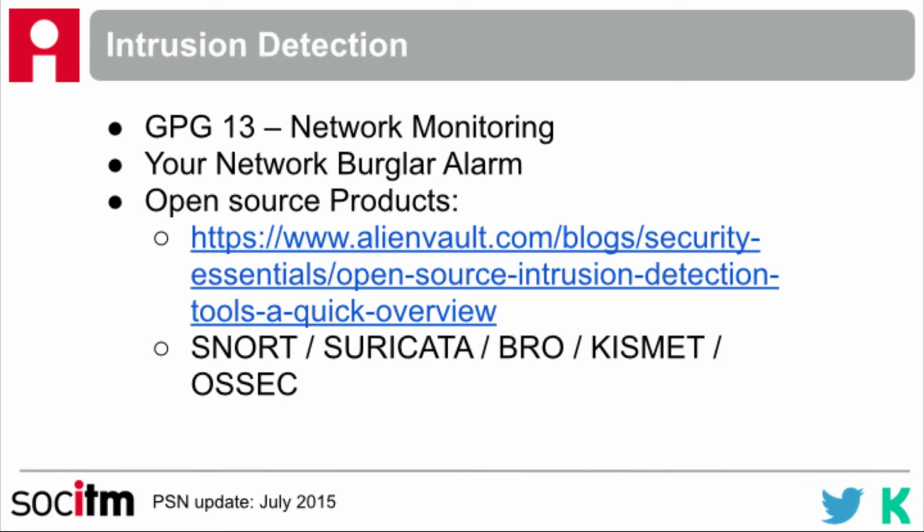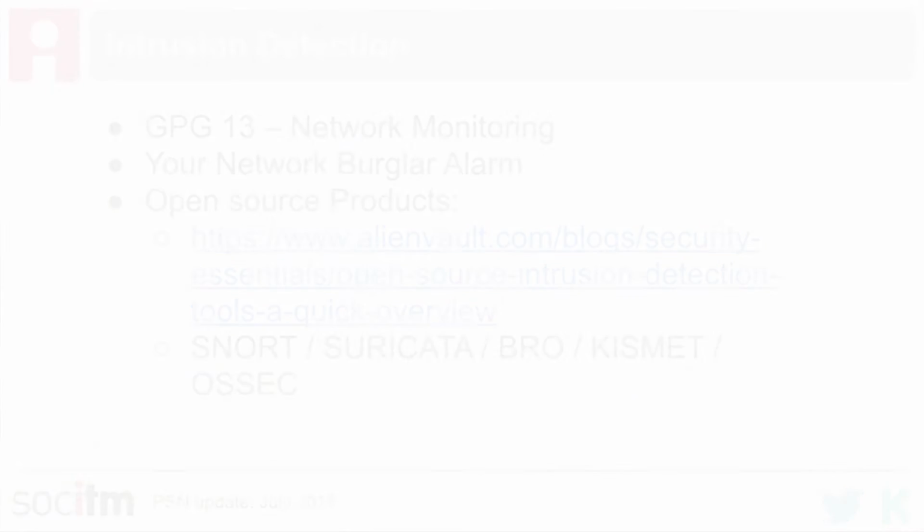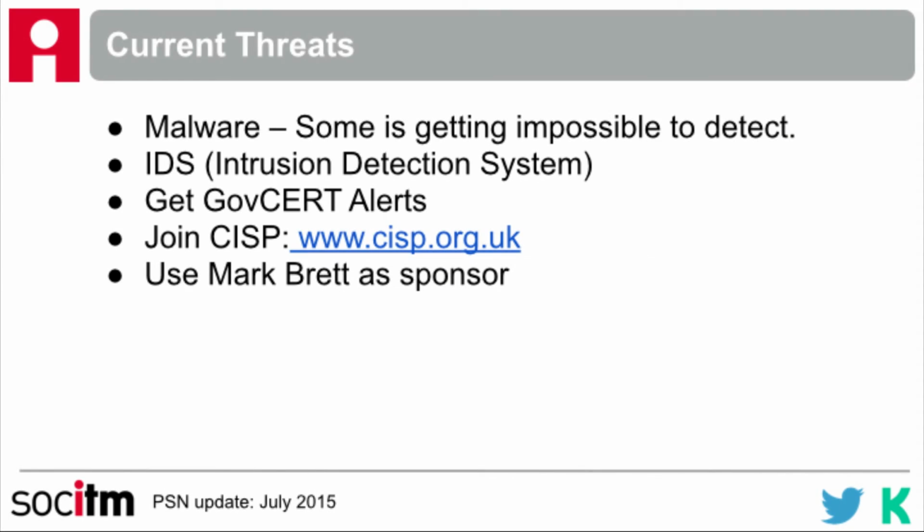The main thing is to monitor things like your Active Directory, major servers, the firewalls, proxy servers, the wireless network connection points, the VPN connection points. A lot of threats are getting through now through malware, and some of this malware is not easy to detect using standard software. So intrusion detection systems are becoming more and more important as we move forward.